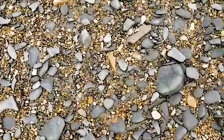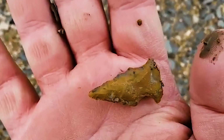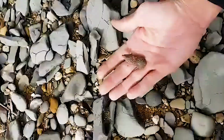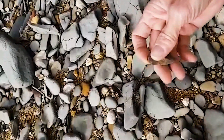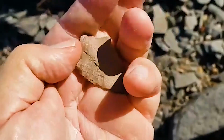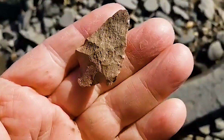I just got my first point of the day, and it looks like a little doozy. Yeah, I will take that sucker. Nice. Oh, man, that would have been lovely if it had the base on it. Still a very finely worked tip. Oh, it's a snap-based Gary. Those are really rare, right? Yeah, exactly. Well, this little guy, I didn't even realize it was a point till I'd flipped it out. It was nestled next to that big rock down there. It's rough, but it's a whole point.